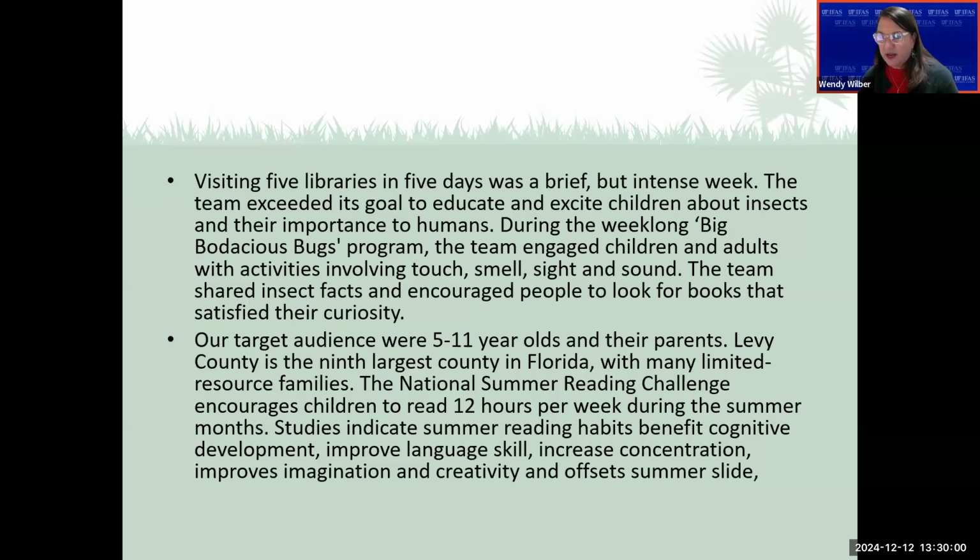And their target audience was 5 to 11-year-olds, but they ended up teaching a lot of parents as well. And the National Summer Reading Challenge encourages children to read 12 hours per week. And they really got the kids in touch with a lot of books on insects and plants and ecology and nature. So that was their idea, was to get them stimulated by these projects to go ahead and check out books and read. And Barbara told me another story, this little girl is like, where's my library card, Grandma? I need my library card because I'm going to go check out this book right away.